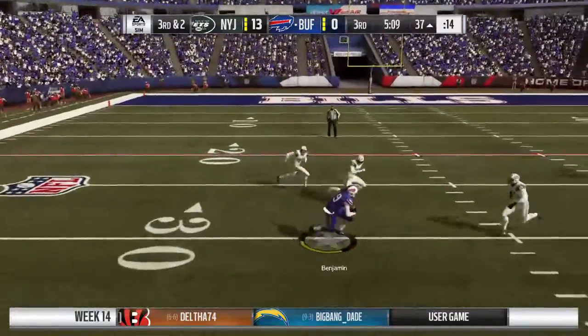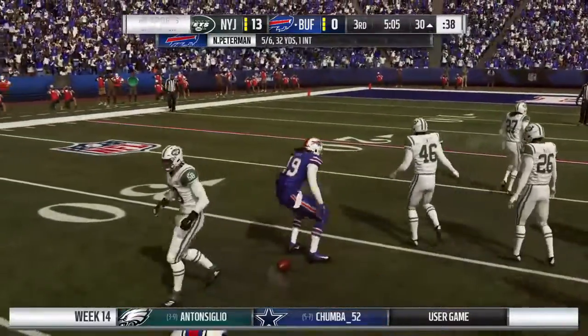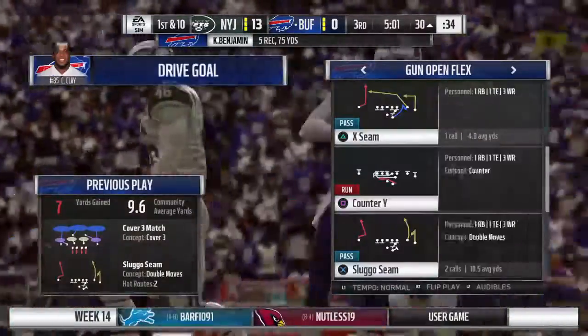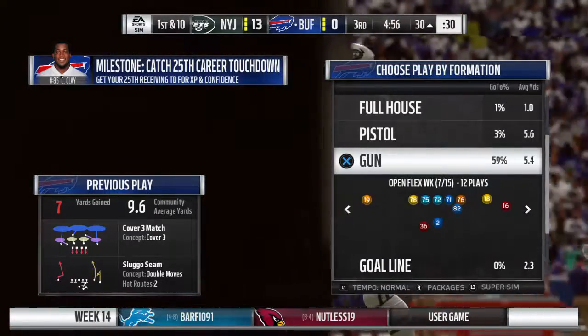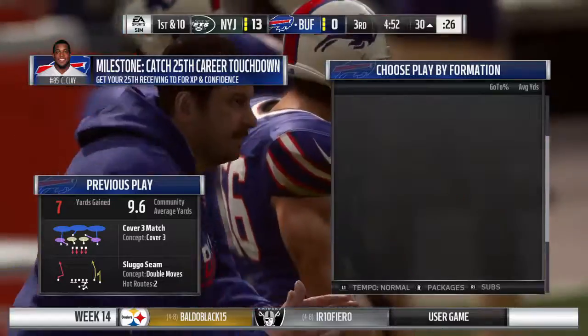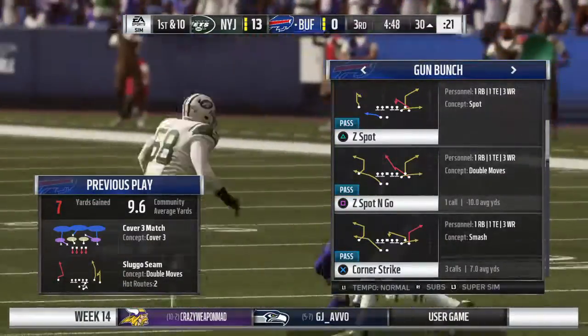3rd and 2. Now Peterman gets it to Benjamin. It's caught. And he's going to have the first down yardage as he's down at about the 30-yard line. That one good for 7 as this long drive continues and the chains move again. This has to go down as one of the simpler routes in the playbook, but oh so effective. Nice completion there. Keeps the sticks moving.